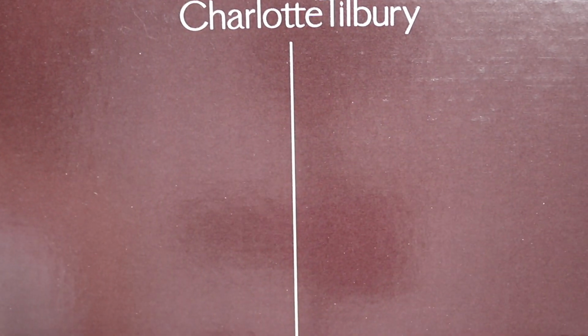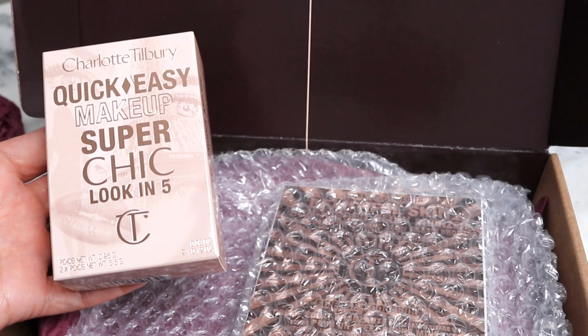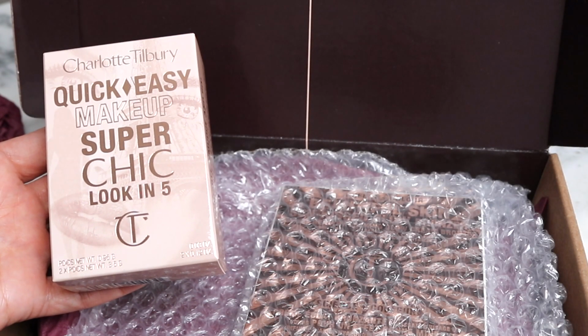This order finally arrived. It took longer than normal. I'm not quite sure why. Usually it takes a couple days, but it took over a week this time. I picked this quick, easy makeup look in 5. So we're gonna try this one out.